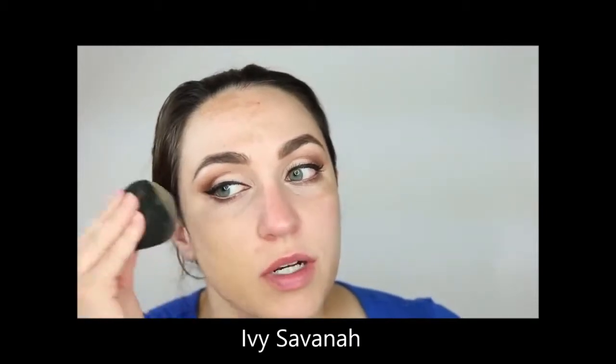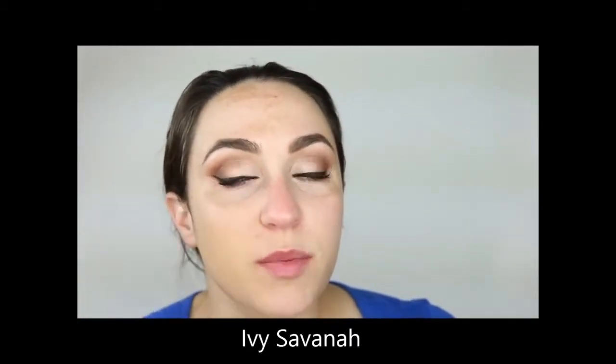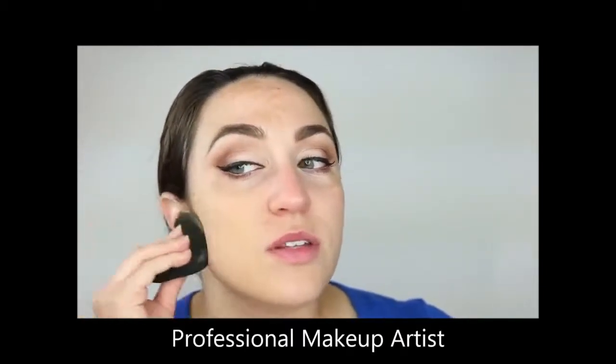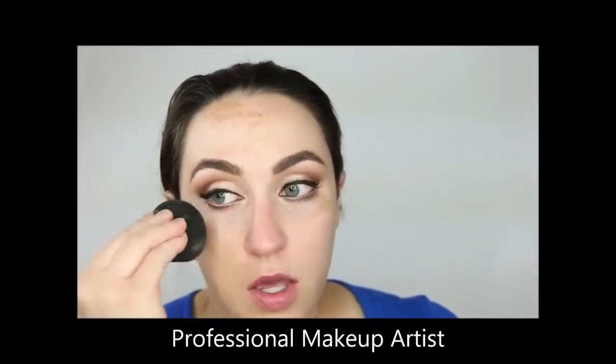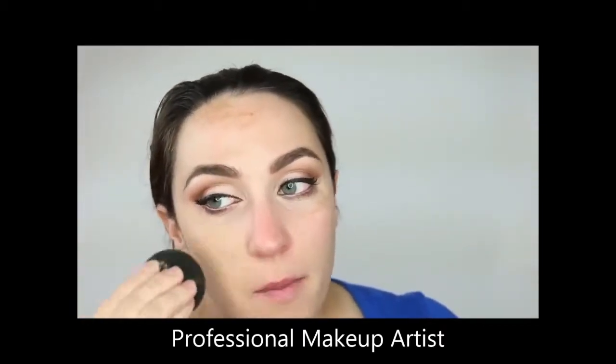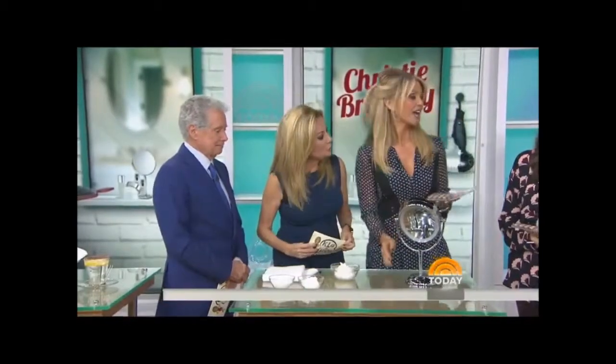And of course you do want to gently bounce the beauty blender, but don't be afraid to press the makeup into the skin. I think that's the beauty of the beauty blender, being able to make it look like a second skin.